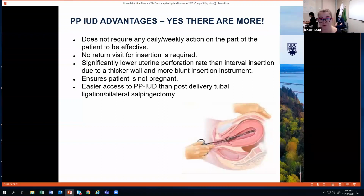Yeah, there are more advantages. We don't require any daily or weekly action on the part of the patient to be effective. So one of my colleagues who has children says, do you really want to set an alarm for the one time that you're having a nap during the day to remind yourself to take the progestin-only pill? So this allows people to have a long-acting reversible option that they don't have to remember to take.